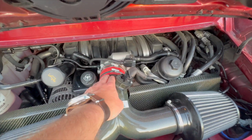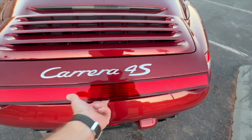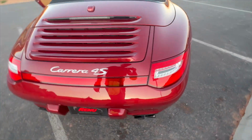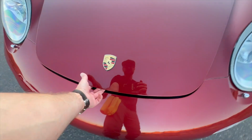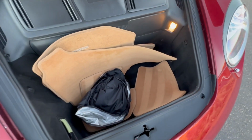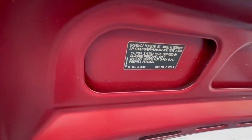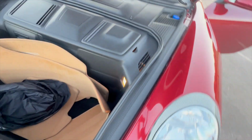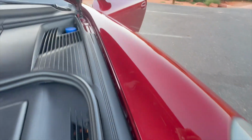No significant vibration. Engine runs absolutely flawless. Going to the front, I've got all of the floor mats and everything hidden in here, and then of course the sun visor as well. You want to keep the sun off of that leather dashboard. All the original Porsche markings on the hood. No fitment issues or anything on any of the body lines.